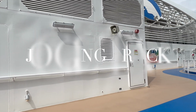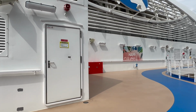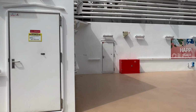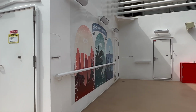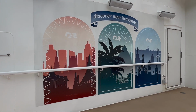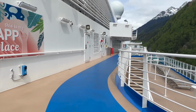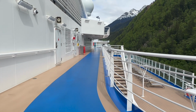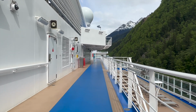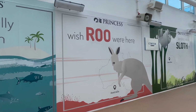The jogging track is conveniently located on deck 18 above the fitness center. Dan likes to power walk in this jogging track, but I prefer the fitness center. If you walk or jog 7 laps on this track, you will be doing 1 mile of outdoor exercise. Sometimes when we have high winds, deck 18 will be closed.